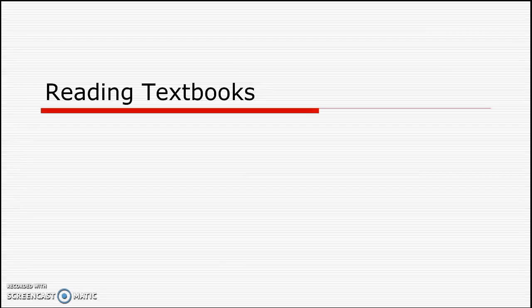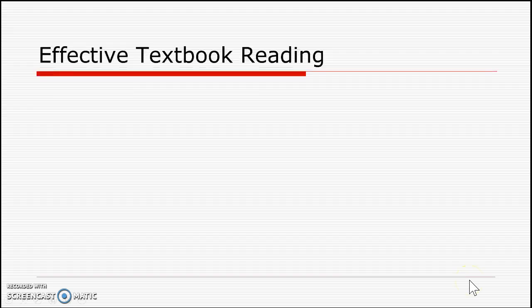Reading textbooks is one of those things in college that you all have to do and probably dread, but there are definitely some tips of the trade that can make it easier, more effective, and actually very useful in your success as a student. So let's talk through a few of the strategies.